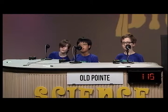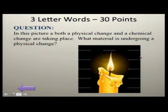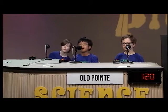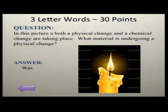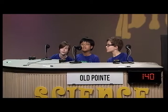Three-letter words, 30. In this picture, both a physical change and a chemical change are taking place. What material is undergoing a physical change? Old Point? Wax. That's it, wax. All right, another one, Old Point.